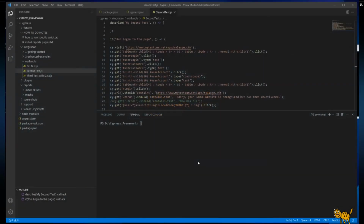As you saw previously, we created our test plan. We call it second test, and now we're going to run it and see what type of output we're going to have in sense of reporting and other stuff.